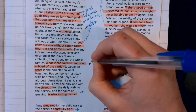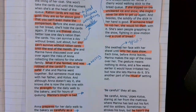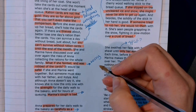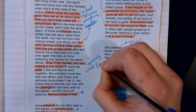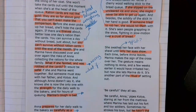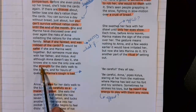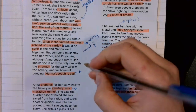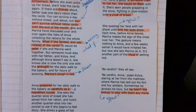Well, actually, the effect here seems to be worry. Anna is really worried by this siege situation, and she's doing a lot of what-if scenarios in her head, which is a sign that she's considering lots of negative possibilities. And we might have picked out down here that she's the only one left with strength, and that Marina's cough is bad. So another effect of the siege is illness.